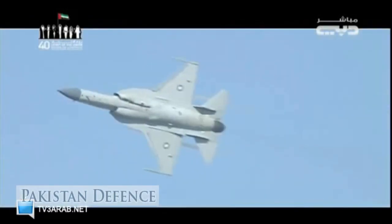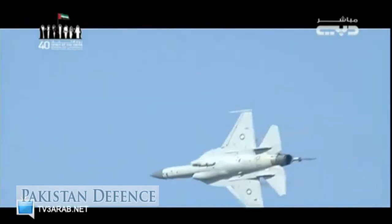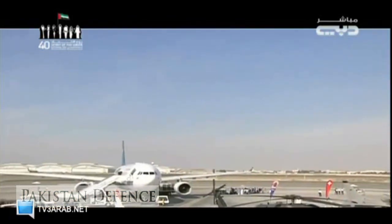I was talking yesterday with Major Hallen about this. There's a little bit of everything in there. If you get up close, you'll see that the inlets are very reminiscent of an F-18, and also the tail looks a little bit like an F-16. And at some angles, it definitely looks like an F-18 with that canard-type bleeding wing at the front.